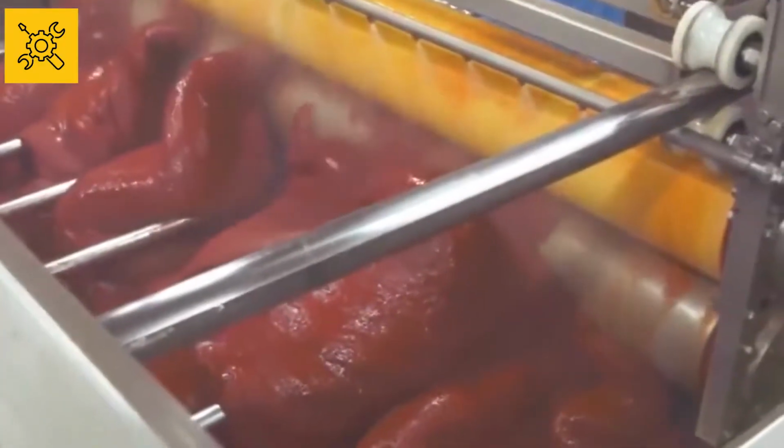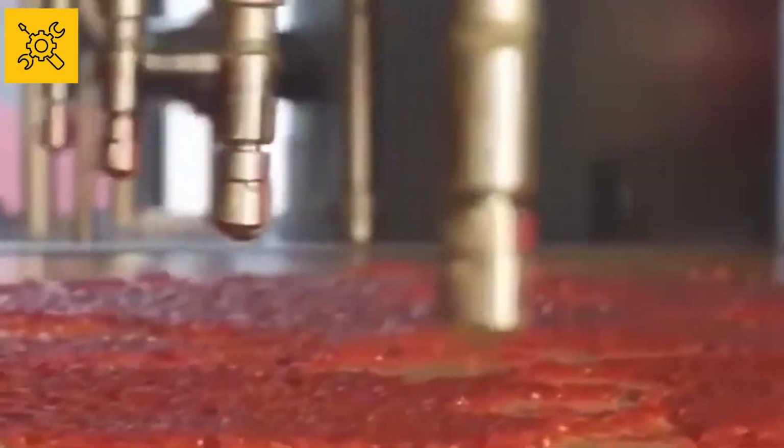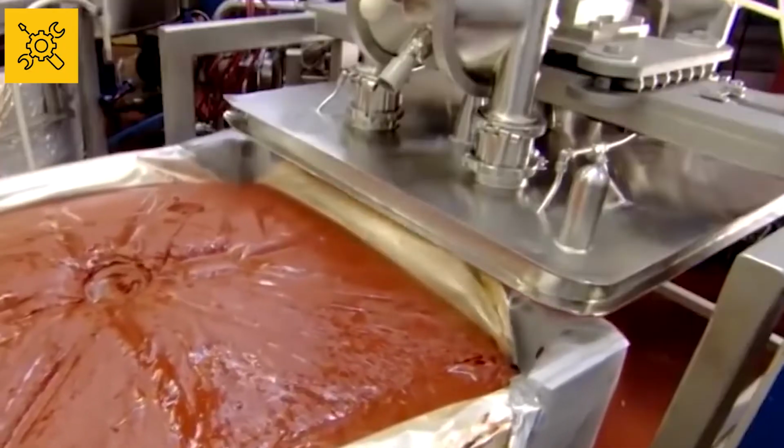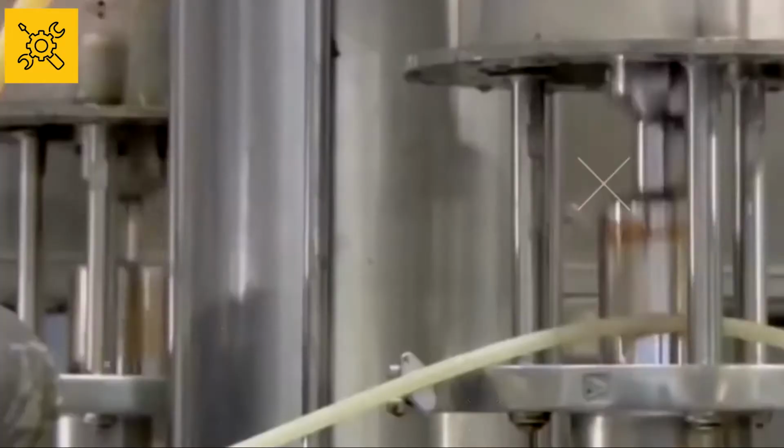Now let's talk about how the tomato ketchup is processed. The seeds and peels are separated and the prepared tomato paste is packed in containers and sent to the factory. Each container weighs about 1,300 kilograms. This tomato paste is sent to the blending machine in the factory.